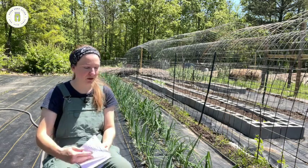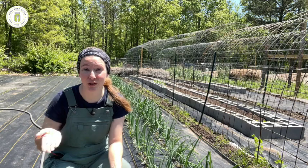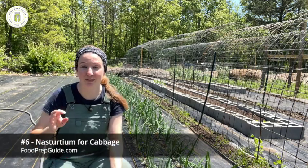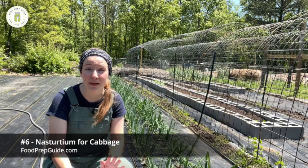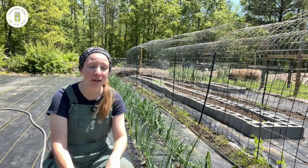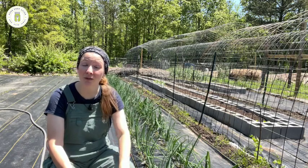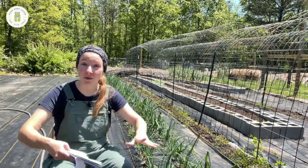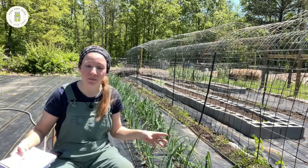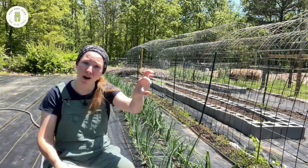Okay, number 6, let me turn the page here. Hey, Garfield. Number 6 is going to be nasturtiums for your cabbage. So nasturtiums are actually an edible flower. They are beautiful, and they have a vining habit. You can plant them near a fence or a trellis and train them up, but if you just let them grow on the ground, they're a fantastic ground cover to help suppress weeds, because they'll just grow out on the ground and produce these big, beautiful, round leaves.